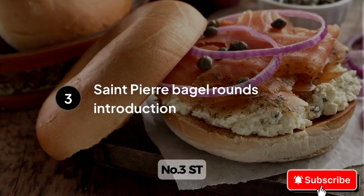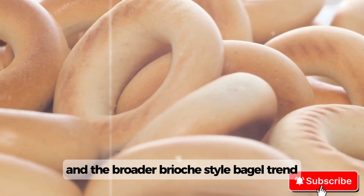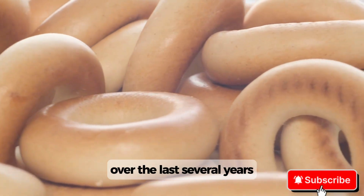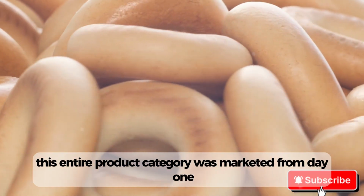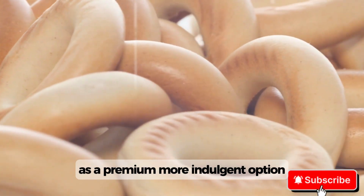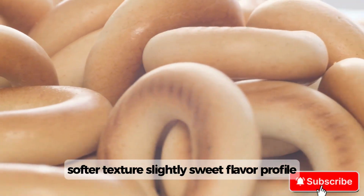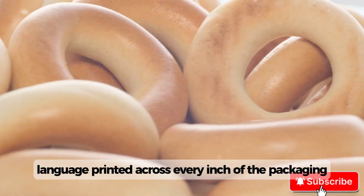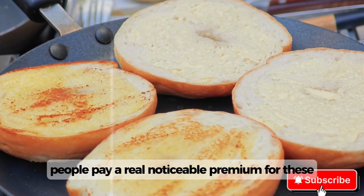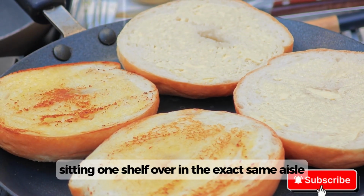Number 3. St. Pierre Bagel Rounds. In the broader brioche-style bagel trend that has genuinely taken over grocery shelves across the country over the last several years. This entire product category was marketed from day one as a premium, more indulgent option, softer texture, slightly sweet flavor profile, bakery quality language printed across every inch of the packaging. People pay a real, noticeable premium for these compared to a standard bagged bagel sitting one shelf over in the exact same aisle.